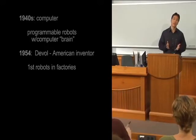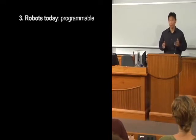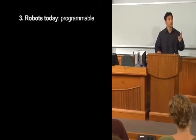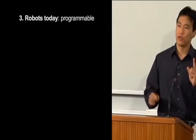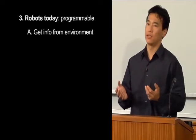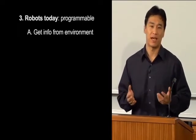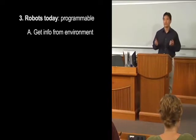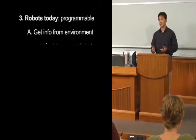So today, robots are programmable, they're controlled by computers. And today's robots must be able to do two things in general. First, they have to be able to obtain information from their environment. That means robots need to have senses. They have to be able to see and feel, hear, or even smell and taste things.